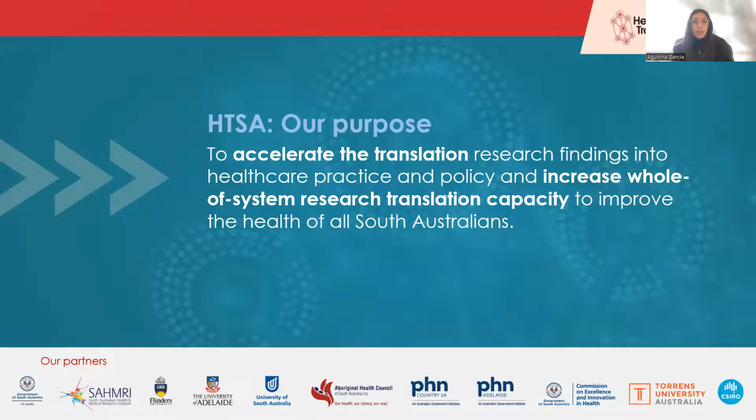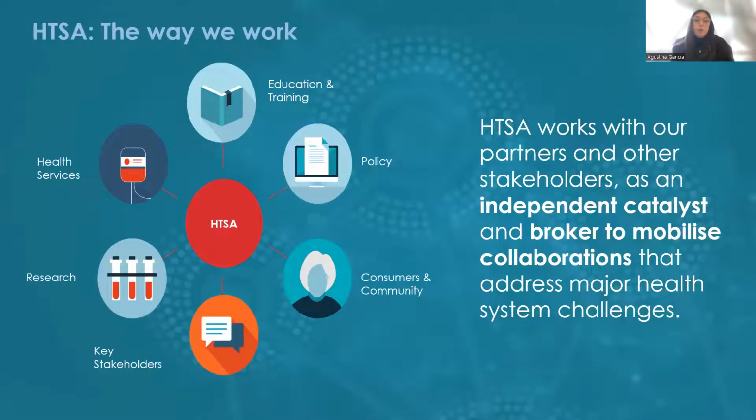Before delving into today's topic, I just want to do a quick overview of who Health Translation SA is. Why do we organize these type of initiatives? Our purpose is to accelerate the translation of research findings into healthcare practice and policy, and to increase whole of system research translation capacity to improve the health of all South Australians. The way that we work is by engaging with stakeholders, and we act as independent catalysts to link education and training areas to the policy area, to the health services, to research. And so we broker to mobilize collaborations to address major health system challenges.